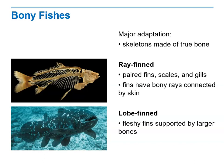Lobe-finned fishes are a different group of bony fishes that have evolved fleshy fins, supported by larger, more substantial bones. The few modern fishes that are descendants of ancient lobe-finned fishes include lungfishes and coelacanth. Another group of ancient lobe-finned fishes evolved into the ancestors of four-limbed vertebrates, or tetrapods.